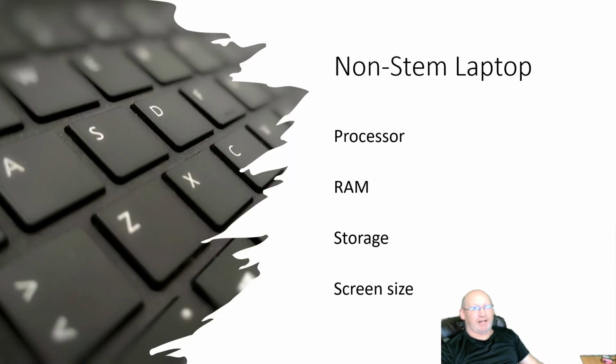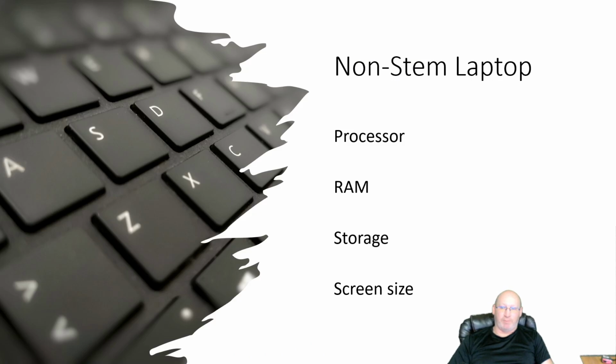All right, so we're going to go over non-STEM laptops. This is programs like psychology, English, history majors, anything that's not engineering, computer science, IT, cybersecurity. And the reason I say that is because you don't really need a high-end laptop in those programs, right? You're going to be using a lot of Word docs. You're going to be typing out a lot of essays. You're going to be doing a lot of Excel. You need some basic functionality, but overall, you don't really need a high-end laptop.